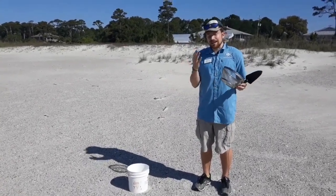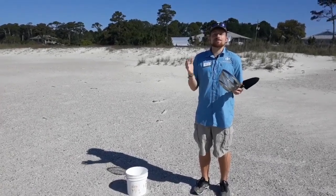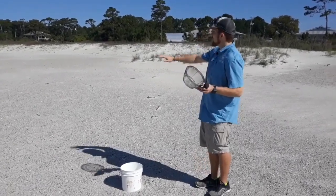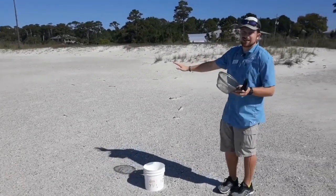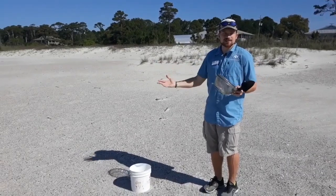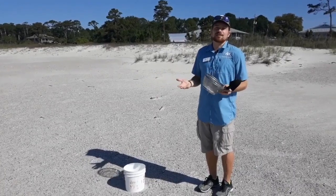Now, what I like to do, my strategy, I like to come out especially after a rain. You get that nice sand, it's all packed down. As you can see, a lot of it is undisturbed. There's tons of shells scattered all over the top, and that's what we're going to have to look through to find our shark's teeth or our otoliths, the fish ear bones, all of that fun stuff.